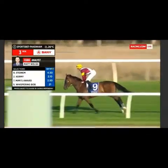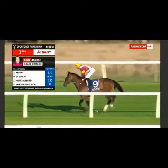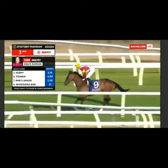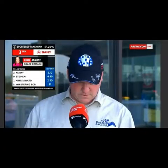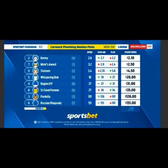I'm siding with Kermy here. The market has certainly found this horse is now the favourite with Sportsbet. I just think that third up, he's on speed, he's got the fitness on his side, he'll be awfully hard to beat. He's unlucky to have not broken his maiden so far. He's been narrowly defeated on those two occasions. So Kermy is my on-top selection ahead of Steinem, in for third, Mimi's Award and Whispering Bob. We can see Wiley Dalziel there. He's about to have a chat to us about the favourite Kermy, but before then, Jules, a market update.